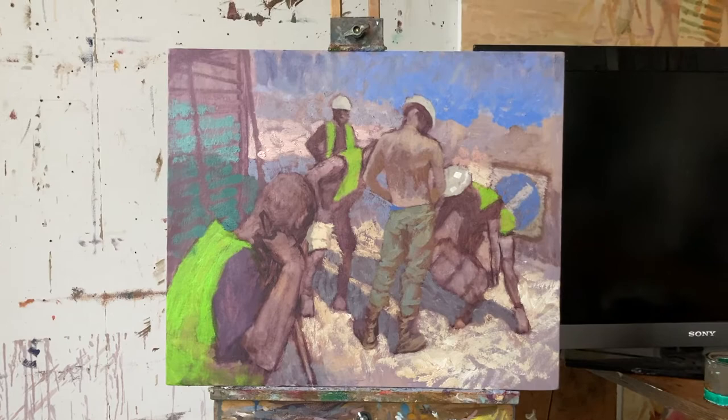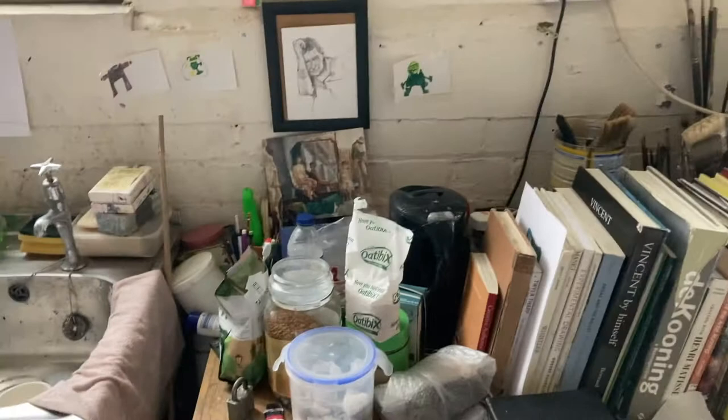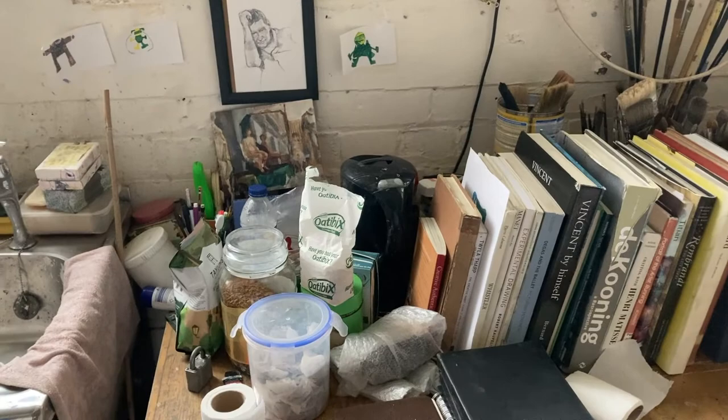So there are things I need to do. I need to get paint on the palette. I need to get the imagery on the screen. There's probably other things like brushes in the right place, a coffee probably. I love what Jenny Saville says. I start the day with a coffee on the palette. Coffee on the palette, I like that. So it's time for getting going.